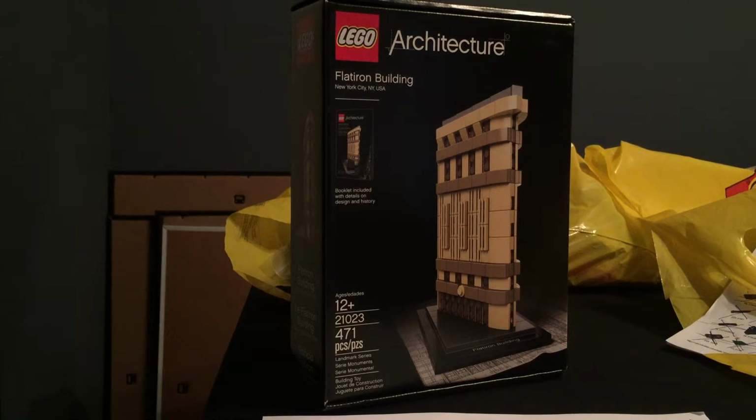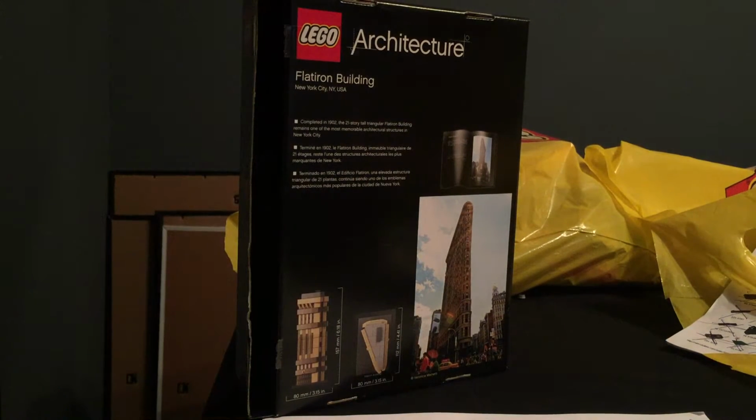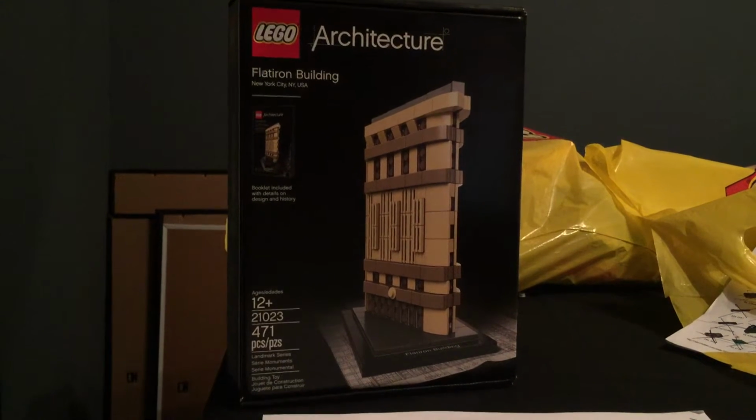This one is the Flatiron building from New York City. This one's pretty iconic, I think. You can see it in a lot of New York montages and stuck all over the place. Well, if you don't know what it is, it's that one right there. But it says this was built or completed in 1902 and is a 21-story building. Pretty neat. Anyway, let's rip this open and see if we can build it.